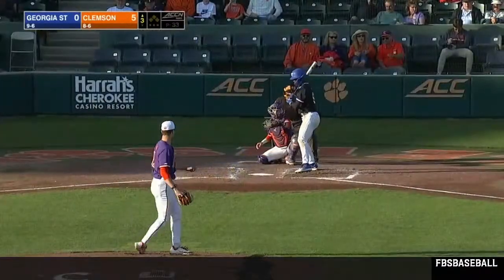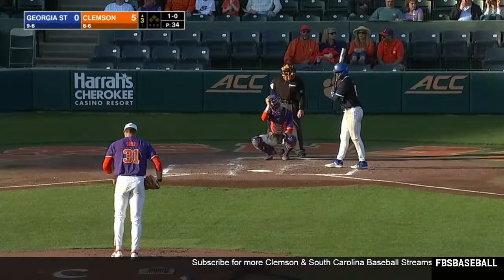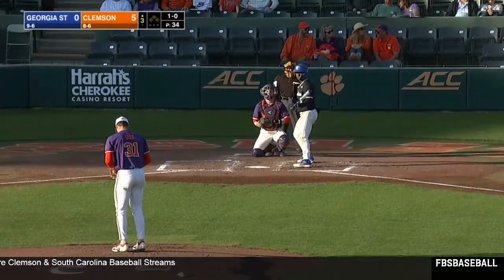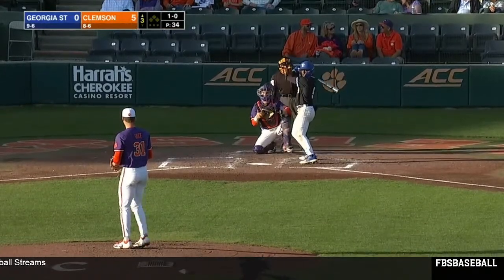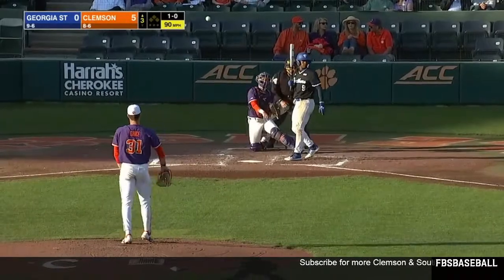Over McWhorter Stadium, Clemson softball has completed a 9-0 five-inning victory against Jacksonville. It's their third win in as many games this weekend in their invitational, with a game against UNCG still to come.